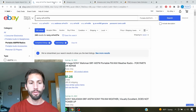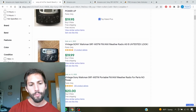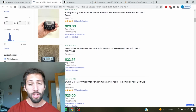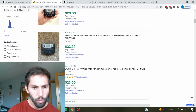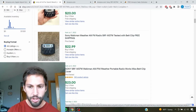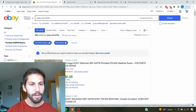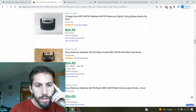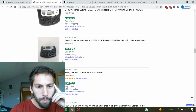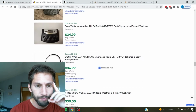I have a pretty good feeling about this. So we see parts. So potentially this also doesn't have like is broken a lot too. But it looks like the people where it actually works, like this person shows it turned on for 23 bucks. Do a lot of these sell? Oh, there's kind of a lot. So is there just like a ton of these? Oh my goodness. So this is something that we really can find often.